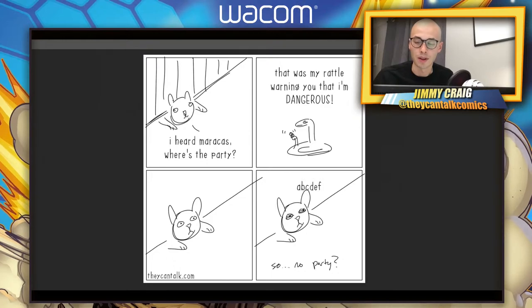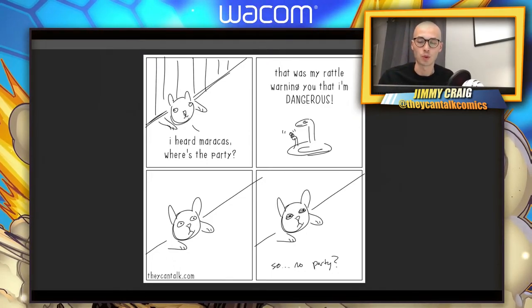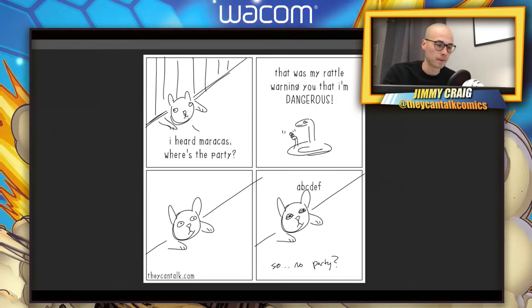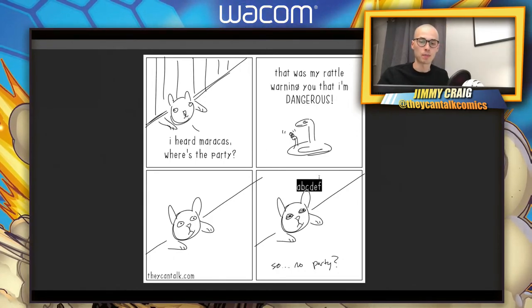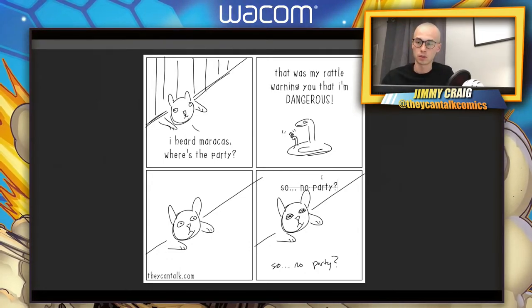I don't know. Otherwise, if the dog were just walking up to the snake, I feel like it would read differently. So if I want that to be a fence, I don't want dialogue over it. I'm going to have the, so, no party.